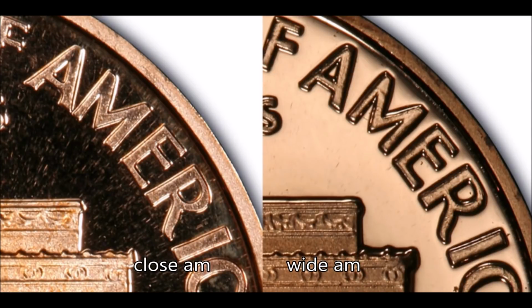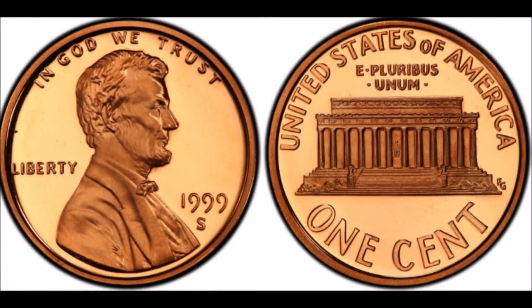Now, on a proof example, the A and M should have a clear gap. It should be wide. It should have a clear gap. On a business strike example, the A and M should almost be touching. Well, they accidentally used some of the business strike reverses and they struck some proof coins with them. So you can find some of these with the close AM. So you can find them in 1999 and in 1998.